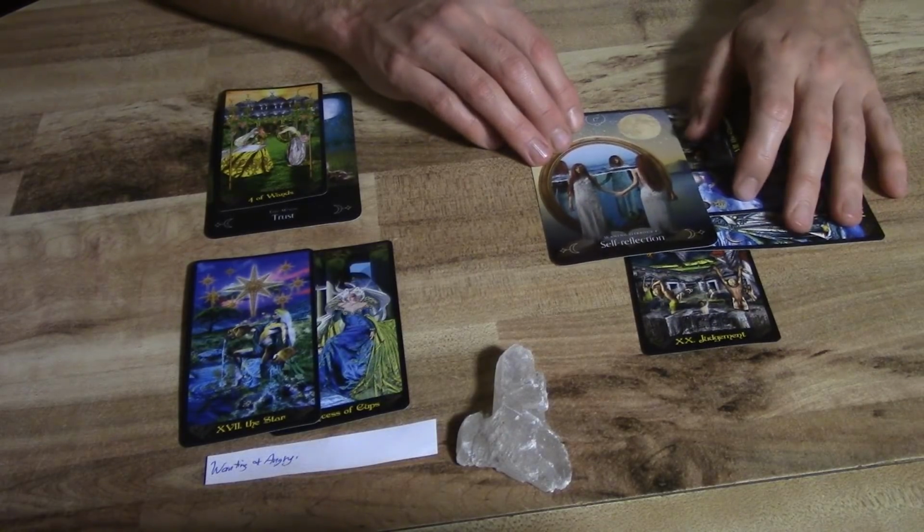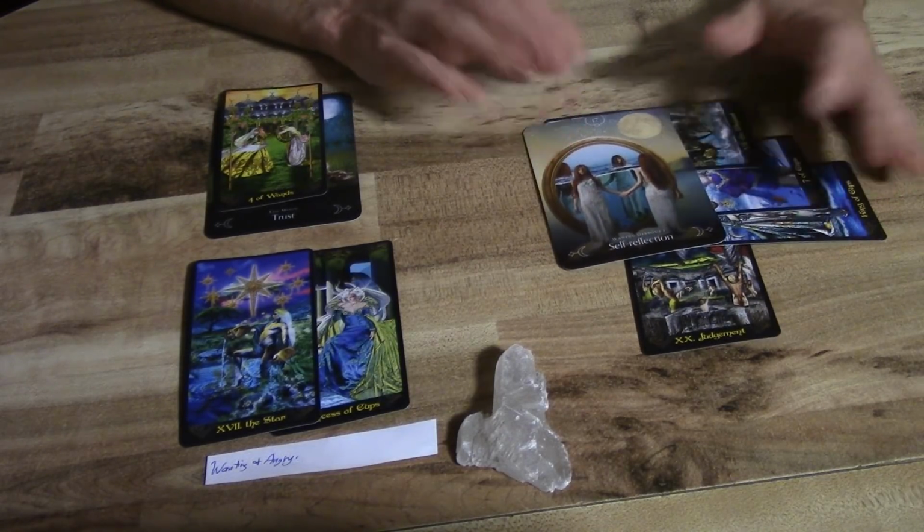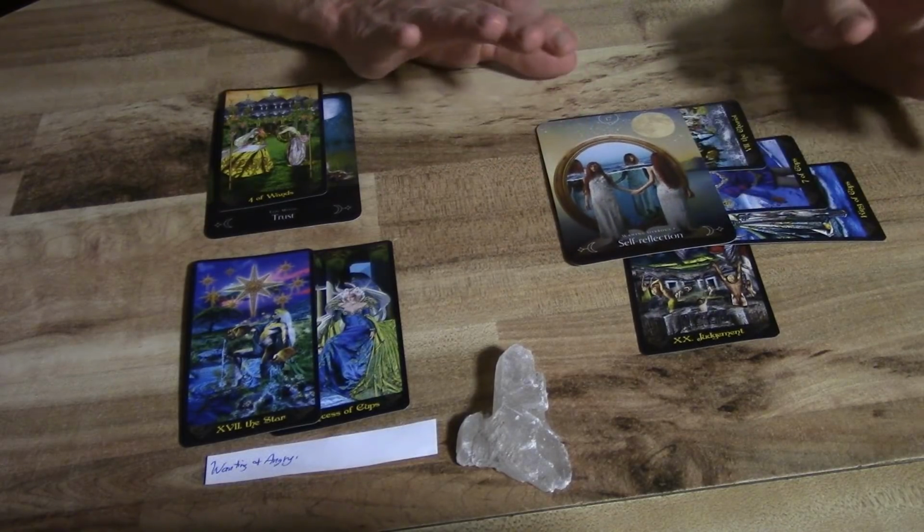For some of you, and I know this is how you're looking at it, for somebody out there, now, it's a general read, so if it doesn't hit with you, that's okay. That's cool. Don't worry about it.